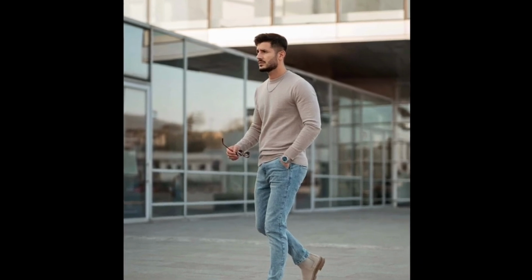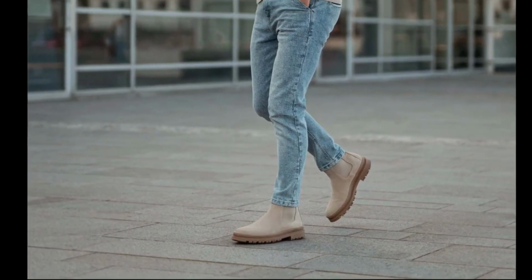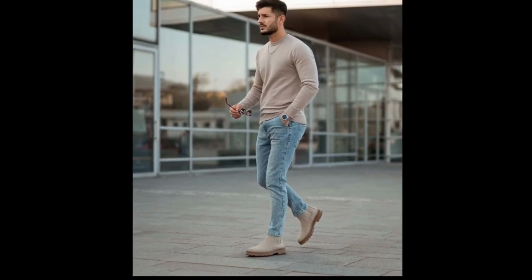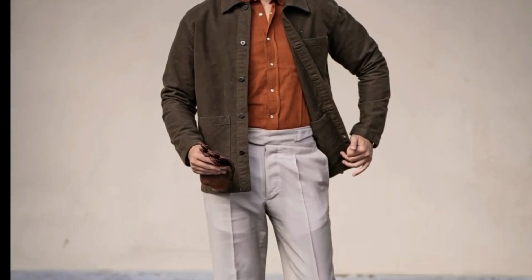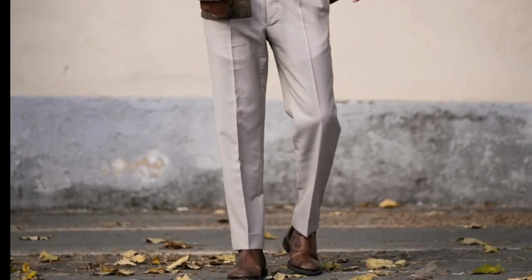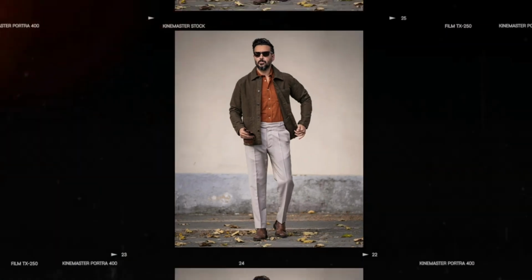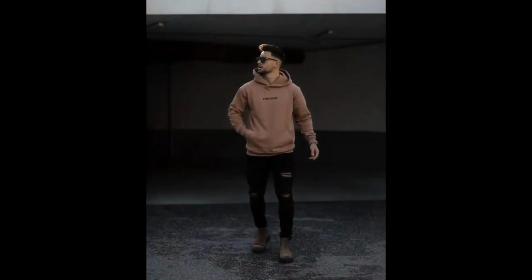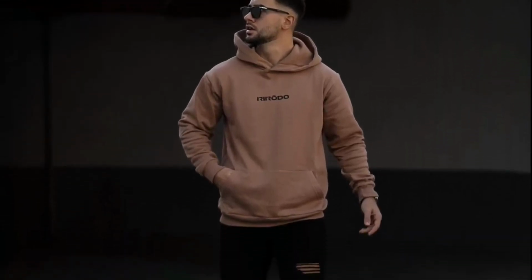For next outfit you can try cream sweatshirt with blue jeans and cream Chelsea boots. For next outfit you can try orange shirt layered with olive green jacket with white pants and brown boots. For next outfit you can try bronze hoodie with black jeans and brown boots.